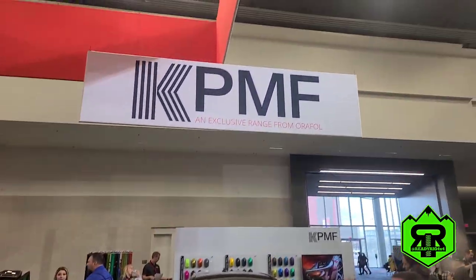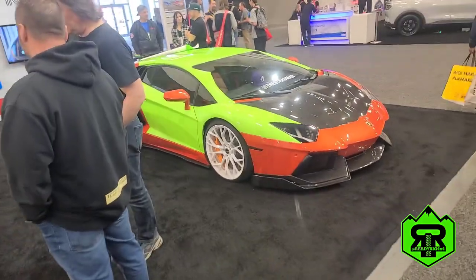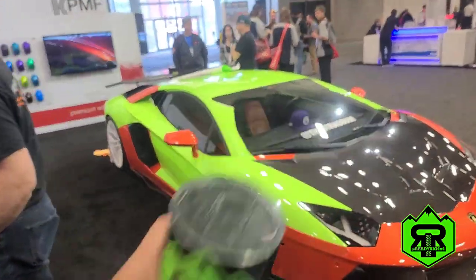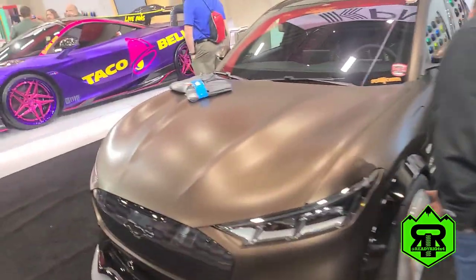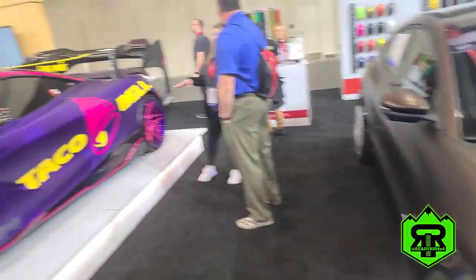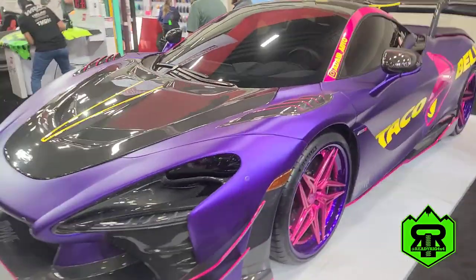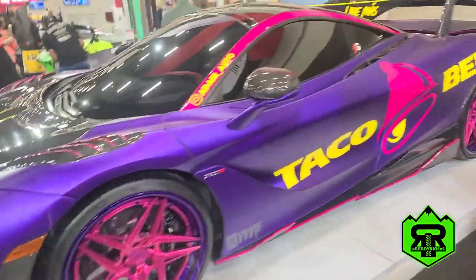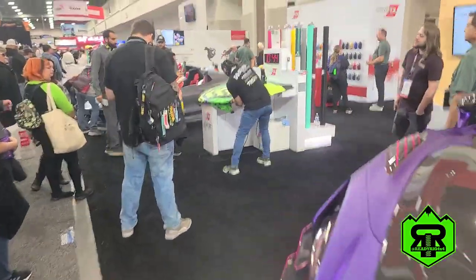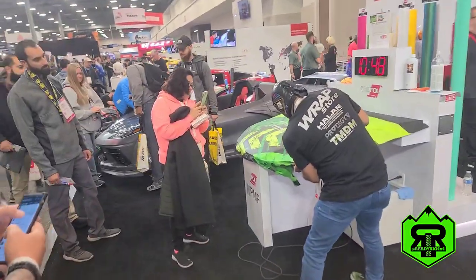Check out this booth. I think it's wraps. These guys do a bunch of wraps. You got a little demo going on. The Lambo. The new, are these even Mustangs? I don't know, but check this out. Oh, sorry, dude. I'm in the way of everybody trying to film. Yeah, check this Taco Bell McLaren. This is incredible. This guy's wearing a mask, doing some demos. This booth is wild. I like it.